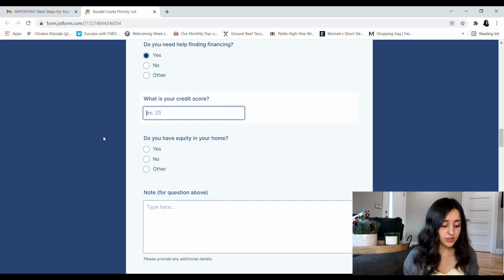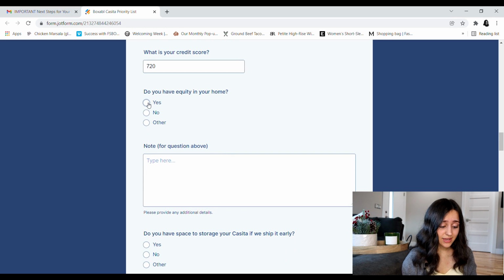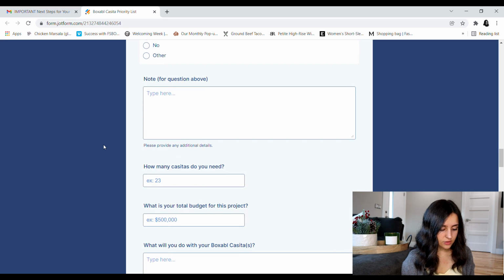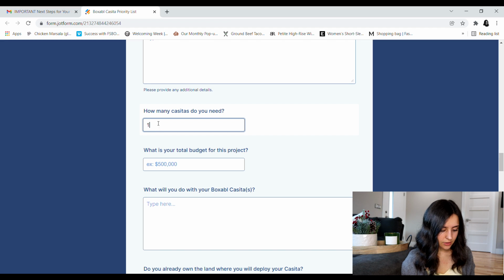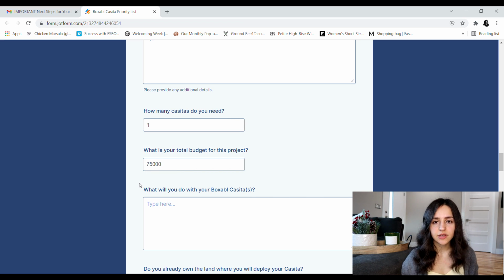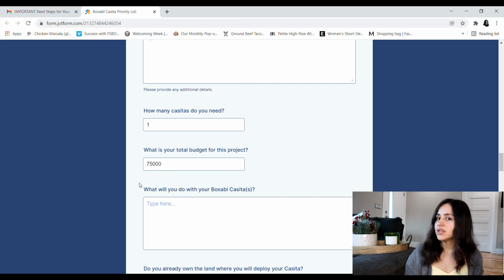What is your credit score? I haven't checked my credit score in a while, actually. I'm gonna put what I think it is, and hopefully I'm right. Do you have equity in your home? Yes, yes we do. Everybody has equity in their home right now because the housing market is booming for sellers. Do you have any space to store your Casita if we ship it early? Yes, we do. How many Casitas do you need? We just need one. Total budget for this project, I'm going to put 75,000 because, you know, the Casita itself costs 50, but then we would need foundation.